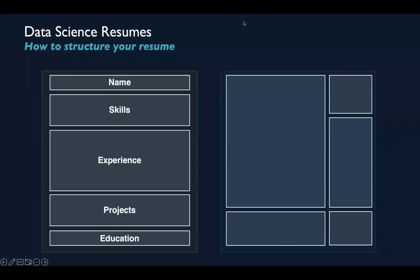You need to have some major sections, right? Of course, you need to have name and contact information. I would recommend putting key skills on the top, followed by experience.